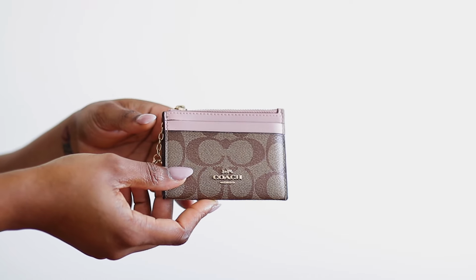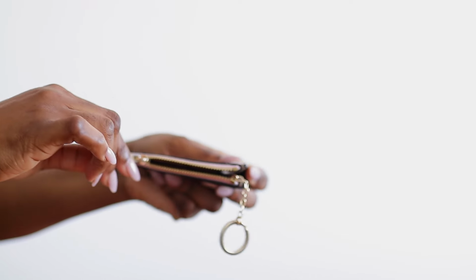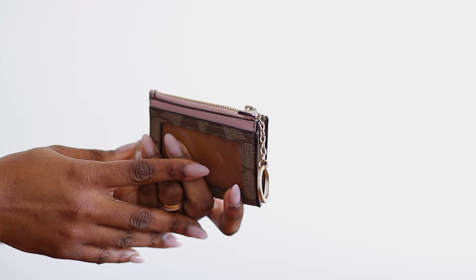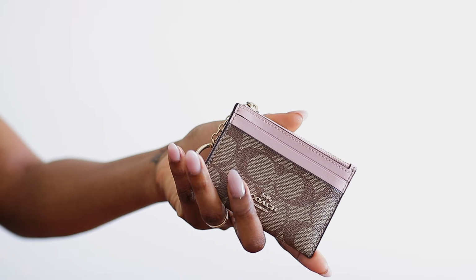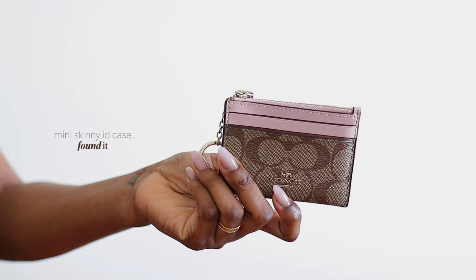But the very first thing I actually wanted to show you is a card holder that I cannot find anywhere. It is very nice. It is one of the first things that I bought from Coach years ago. I'd say maybe during the pandemic, 4 or 5 years ago. Hasn't been that long. 2020? Yeah, I think it's been that long. This is when I purchased it and I cannot find it anywhere. But I'll put a picture on the screen just to show you how it looks.